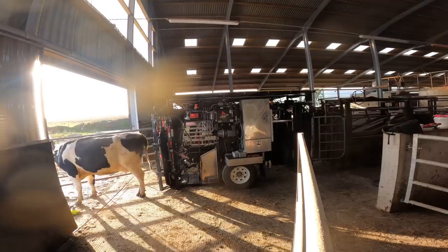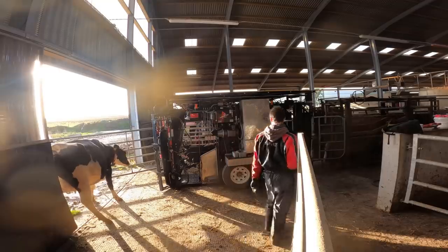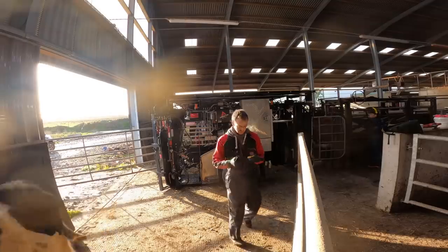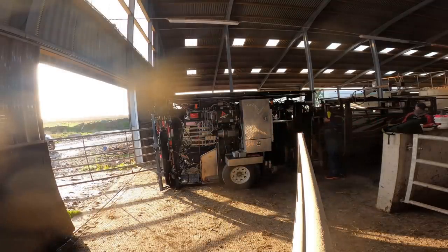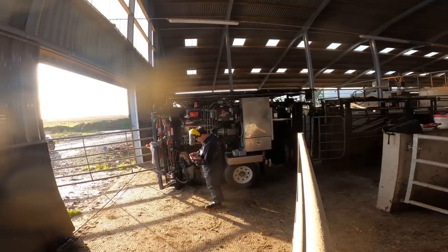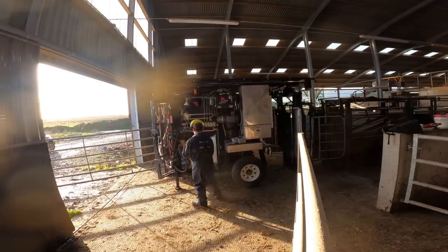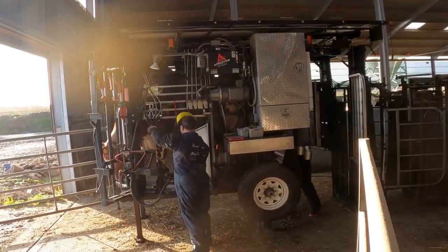The cows' feet at this farm are pretty awesome. There isn't much we can actually trim off a lot of these cows because this shed is pretty new, which means the concrete is also very new. And the concrete, when it's new, is extremely abrasive on the cows' feet, which ends up making some of the cows' feet very, very thin. So with a lot of these feet, you can only skim off a little bit just to level off, to check for bruising or any possible sole ulcers, or even to prevent sole ulcers in the future.